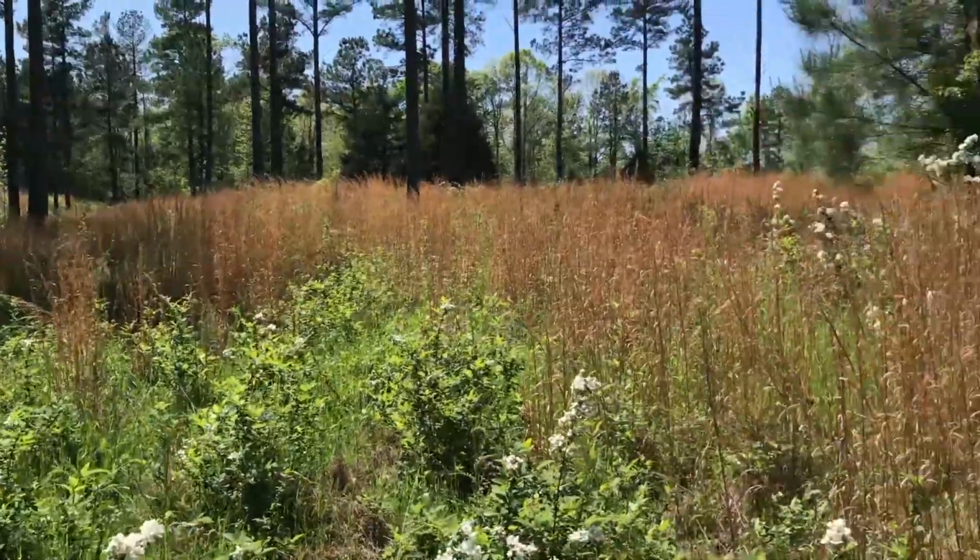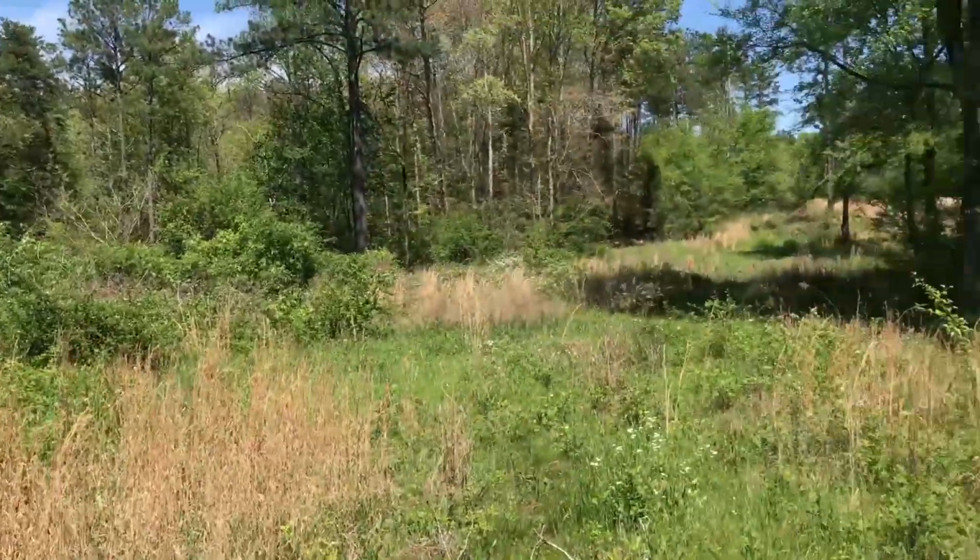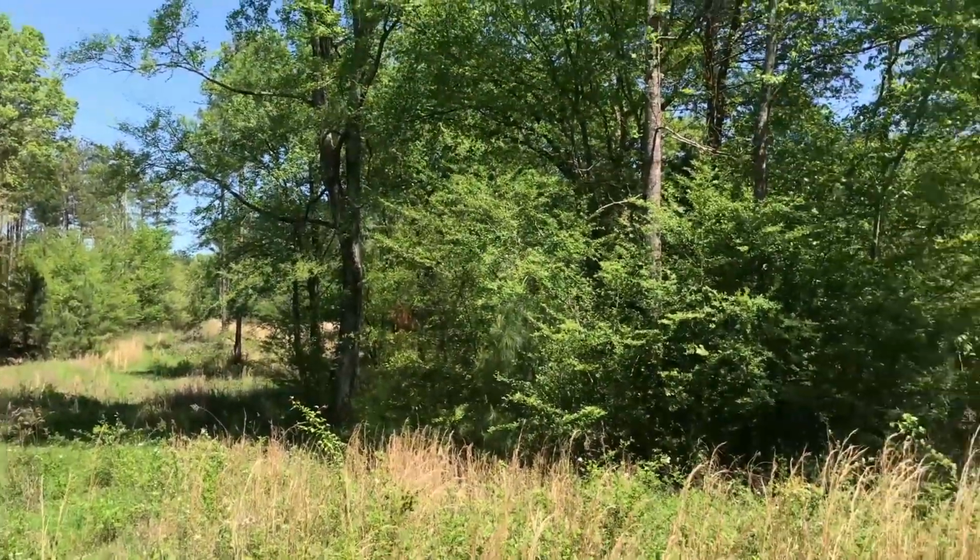We're right here on the 26 acre and the 53 acre line. Right there, immediately behind those trees, right there is the pond on the 26 acres.